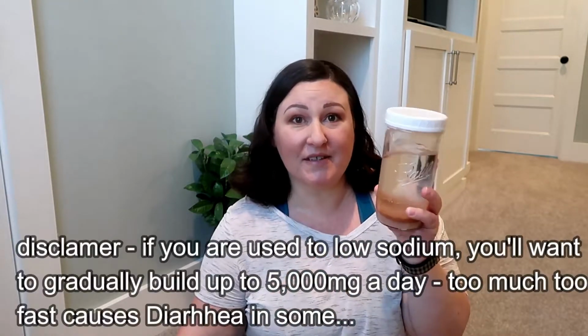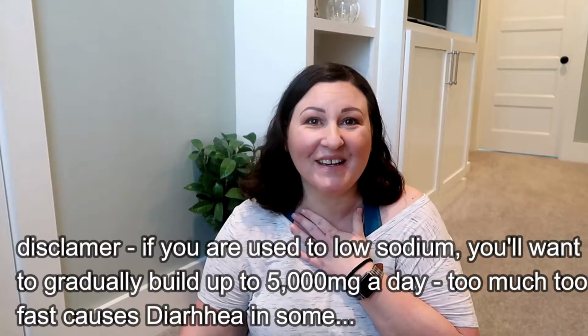So a couple tablespoons of this a day is great. Another thing is a Zip Fizz. Zip Fizz has some sodium naturally, so you can use a combination of these things.